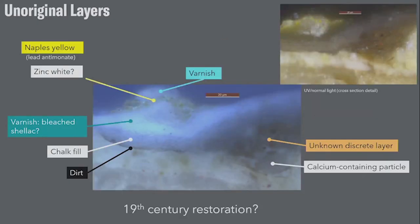So when I took this cross-section, I purposely tried to include some of the previous restoration to better understand the layer structure. There appears to be a small loss in the original paint layers, and this is a detail of that. So you can see a layer of what looks like dirt just above the original paint, and then a sort of grayish chalk fill. There's then a layer of varnish which fluoresces very brightly.